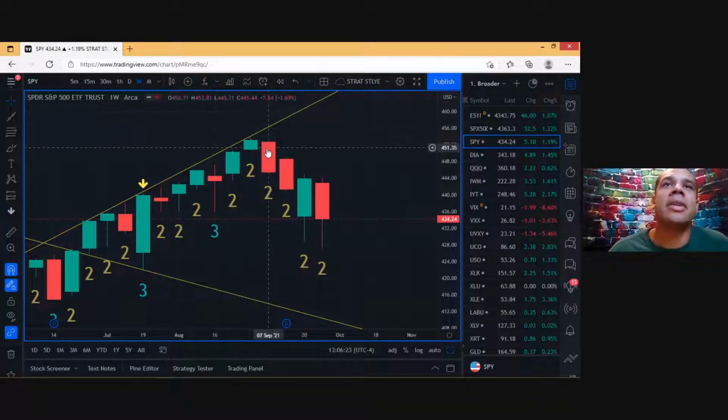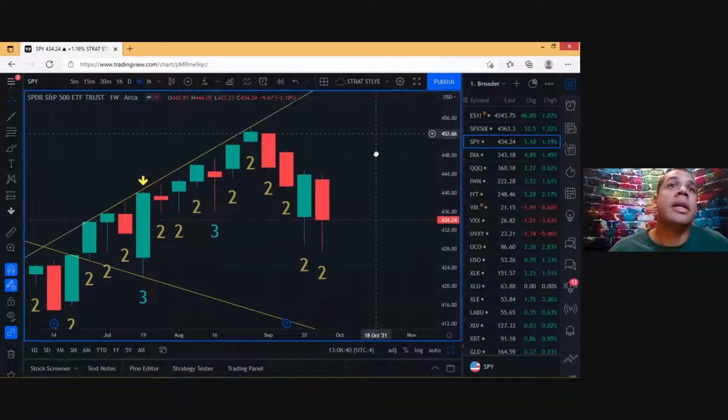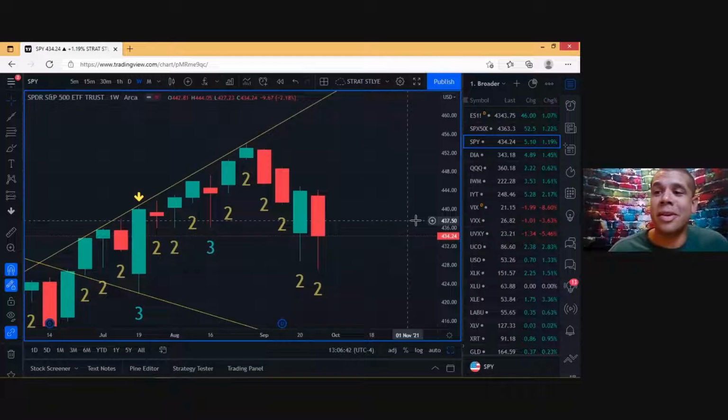And then here comes the next 2, and it breaks below this range here. Okay, now it's time to make a decision. Cut it, take your profits, or flip over and buy puts, if you're good at options. That's up to you. All right, 1, 2, and 3. There's only 3 scenarios. It's easy.